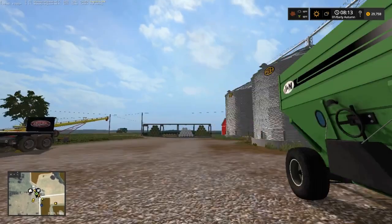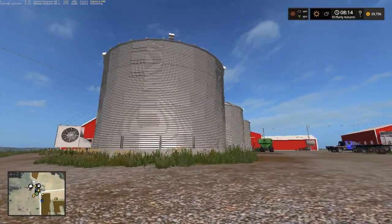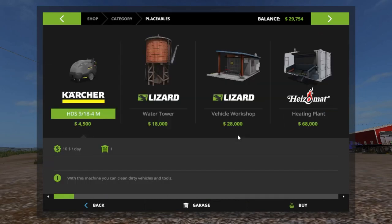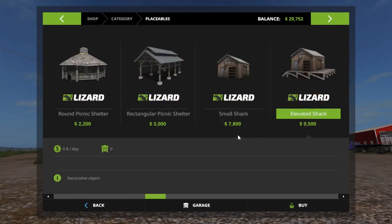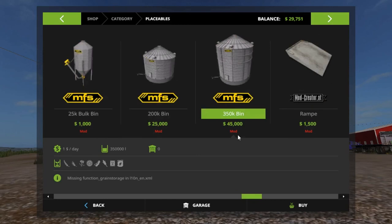So I might add another bin right here. I'm not for sure. Let's go to it real quick. Oop, wrong button. Over here to placeables. I want y'all to see that right here. I think I got them on this map. Now I'm going to have to add them. I'm going to look like a fool. Yeah, right here, we got this bin. It's 350,000 liters, but as you can see, we can put anything in there.